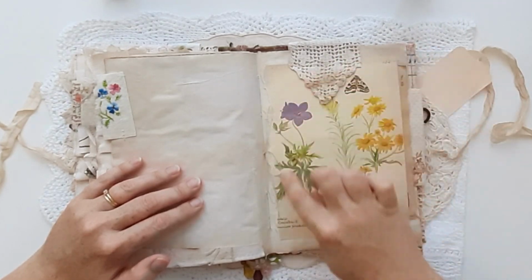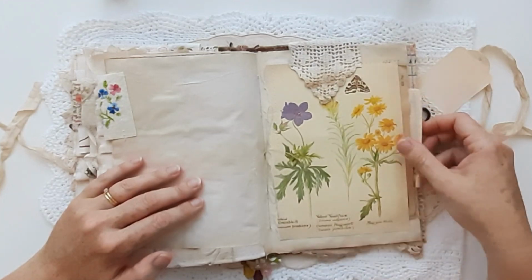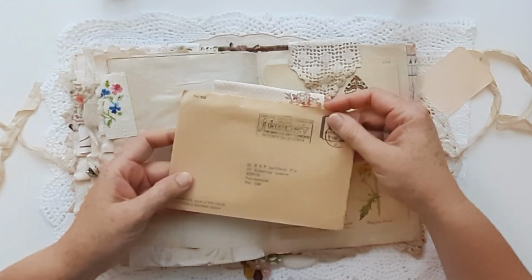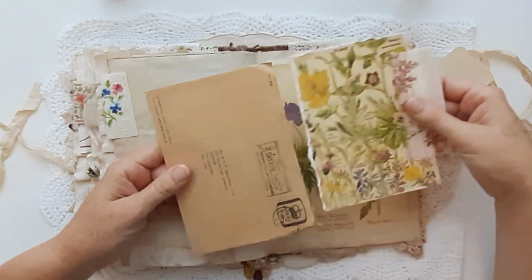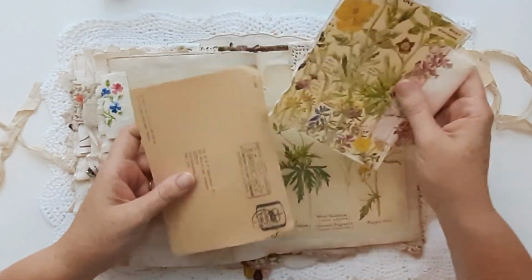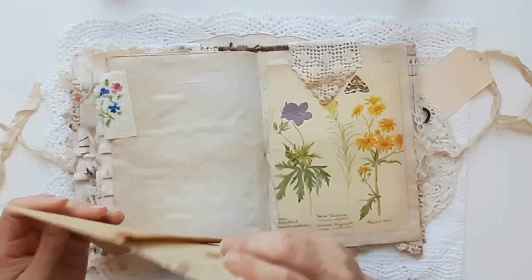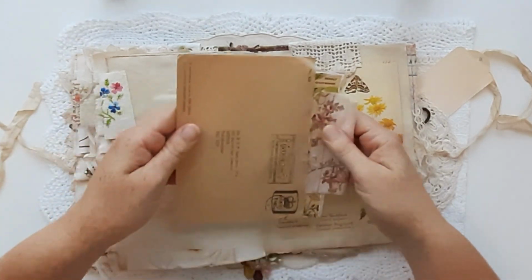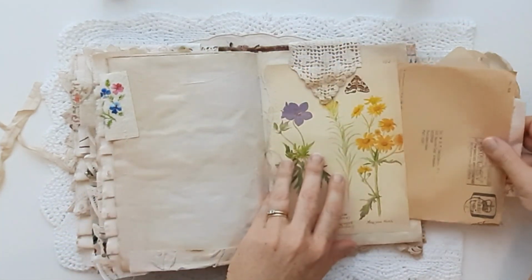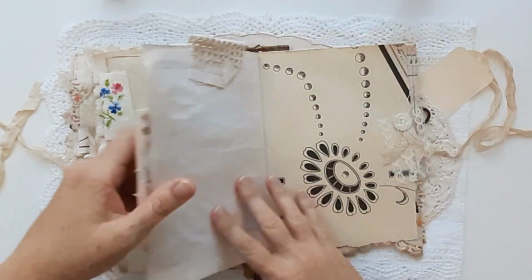Some lace there. This is an Edith Holden page sewn in as a giant pocket, and inside that pocket there is an envelope, a vintage envelope from the 70s, and inside that is a nice big journaling card with a big fabric tab down the side, and I'm going to hopefully get that back in quite smoothly. Yes. And that all just slips into there, creating some beautiful layering.